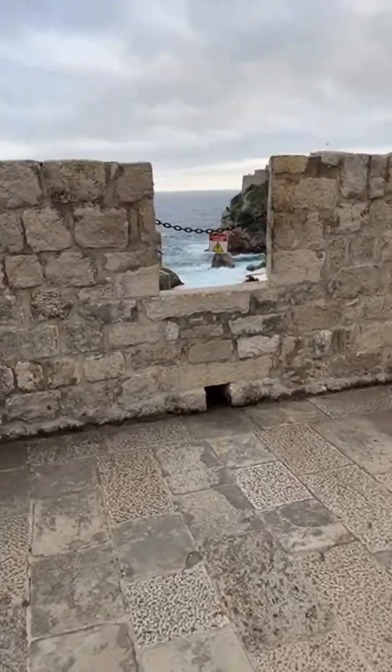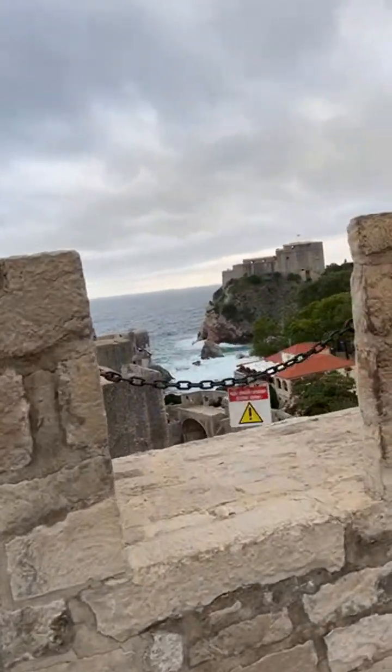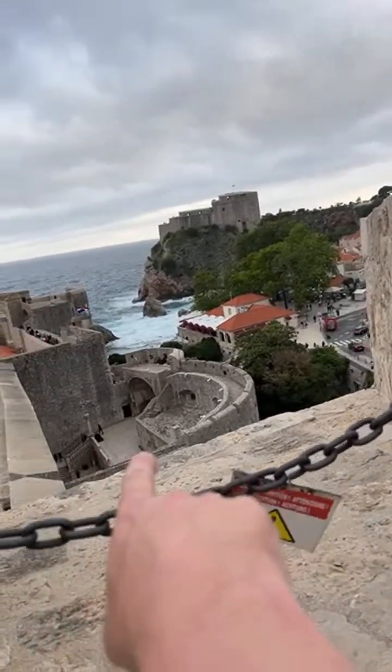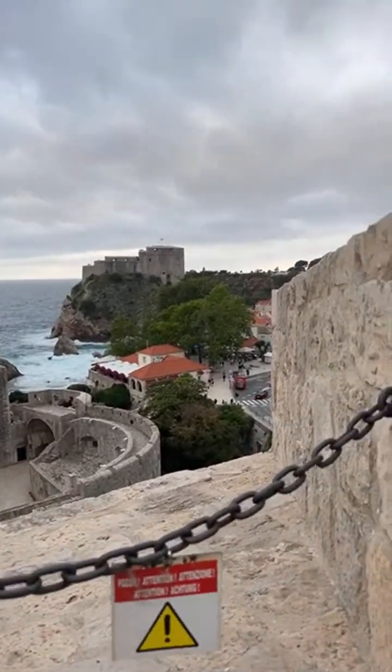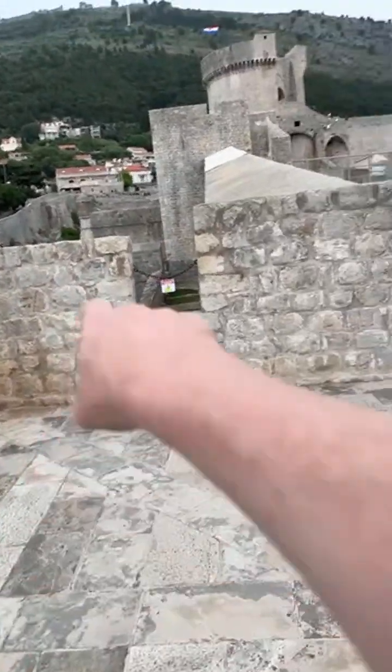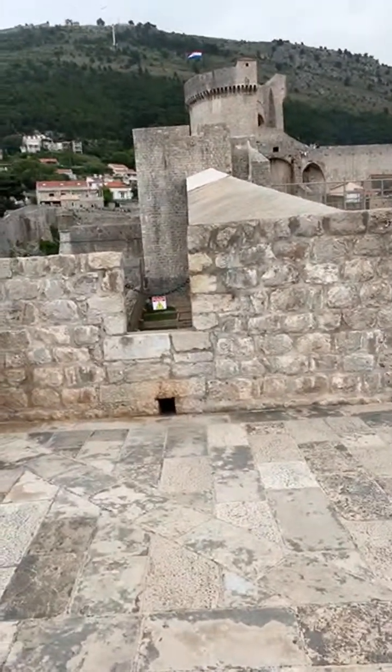So we've got a good view of the Fort Lawrence now over there, which is also included in the pass, and then you've got the fort there on top of the Pile Gate, and then the back of the tower, which is there, across there.